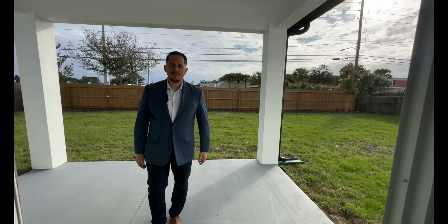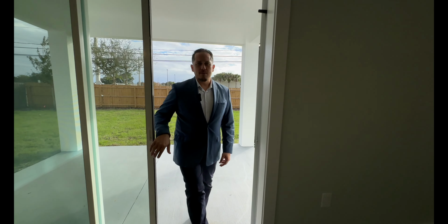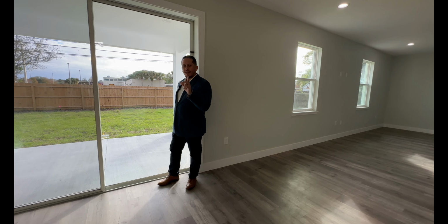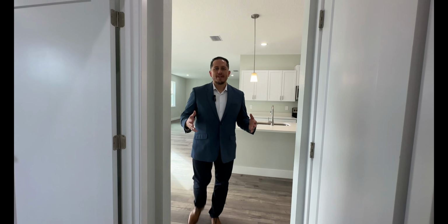Well, let's go back into the house. Let's go to the other side of the home and take a look at that primary bedroom. But first, we're gonna stop by the laundry and that garage. All right, guys, so coming back into this home, we are in this hallway. It's gonna give access to that primary bedroom, but we'll see that in just a minute.